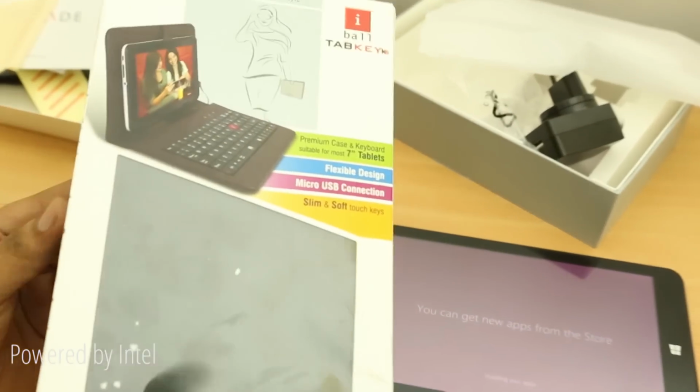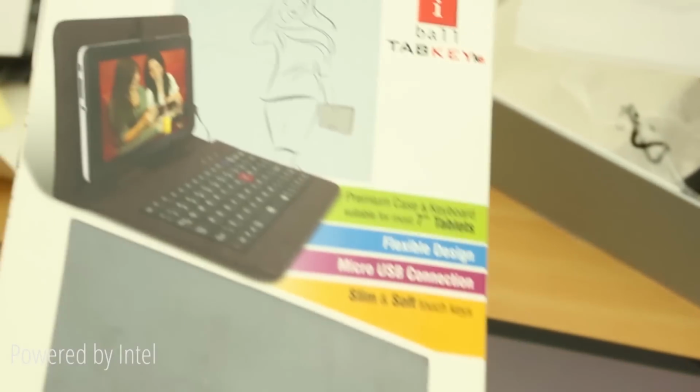It's actually setting up now. So we thought we'll show you the accessory as well. This is the one which came along with the device.